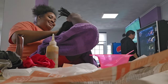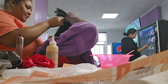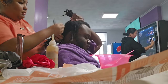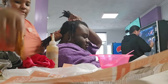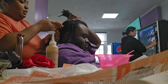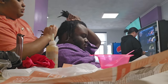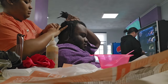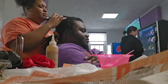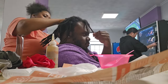I just have to put it in sections anyway, just so it's easier to work with. All the girls use those long clips. I was looking at the beauty supply, but they were $6. You'd have thought it was Sally's Beauty. So I was just going to use scrunchies. We got our four sections.